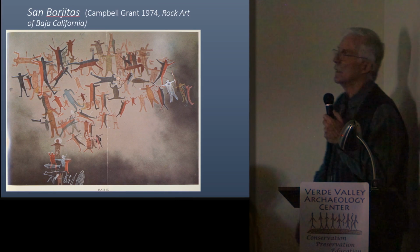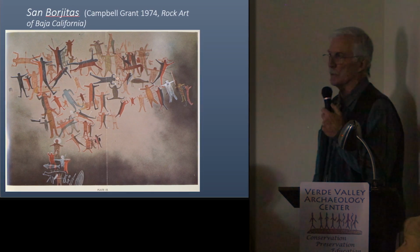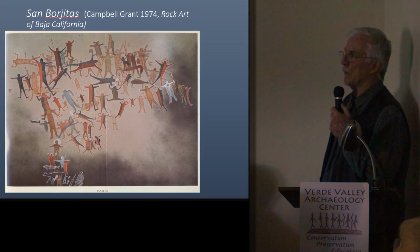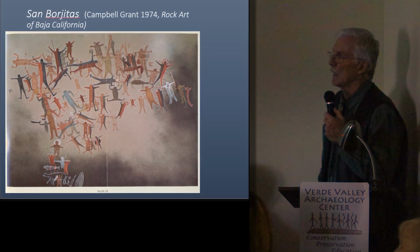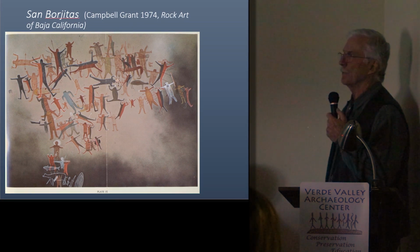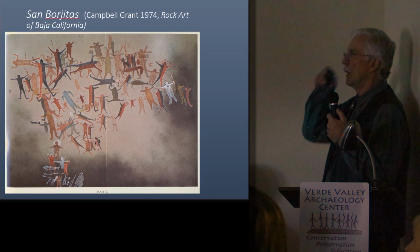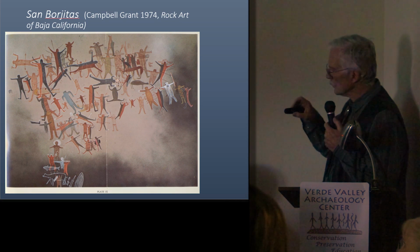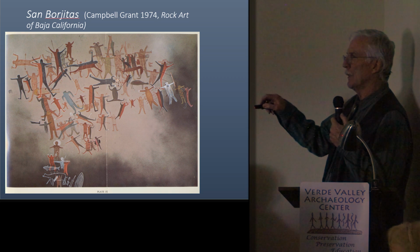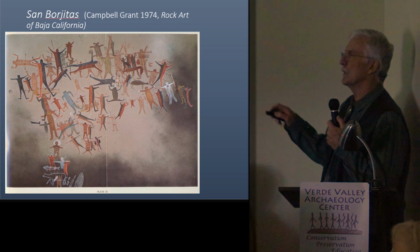And then Campbell Grant, who's a very famous rock art person, he went back in 1973 and redrew it. And there's some slight differences between the two paintings. One is he saw stuff down below. The one we saw quit here. So when you go down below, you start seeing these white-colored fish.